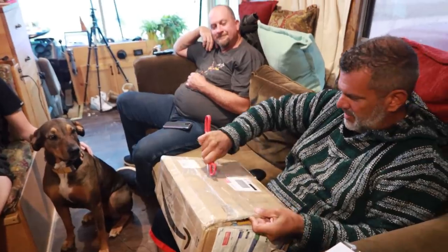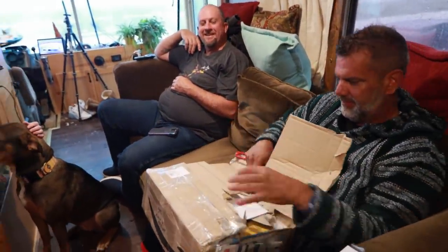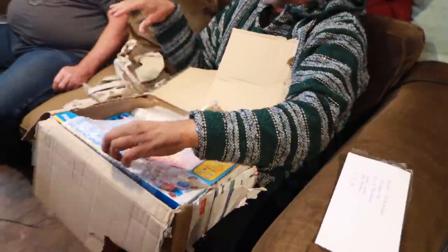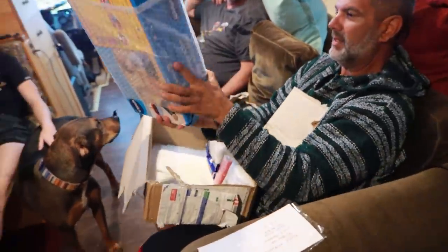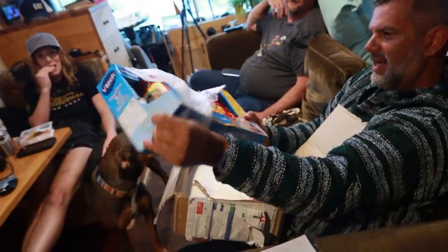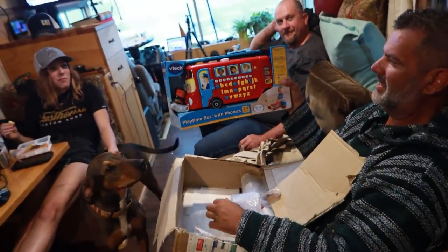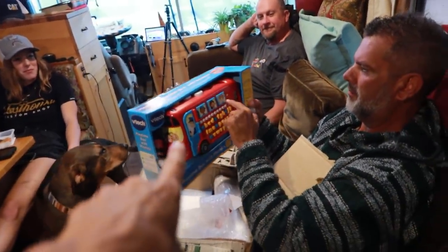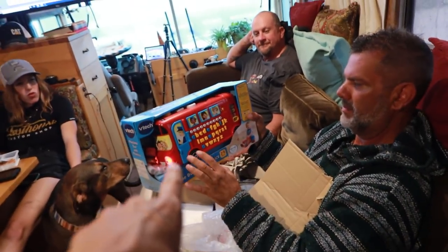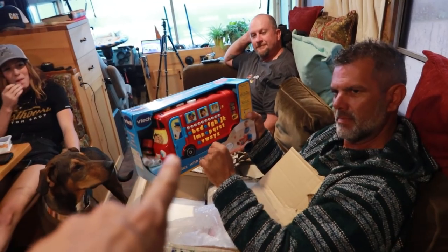God, he really wrapped this one like a beast mode. There we go. Oh my God. Oh, he sent a really nice present for Atreus. Aww, that's so sweet. With the ABCs on it. This is so great. This is how all of my nieces and my kids learned their alphabet, from a little Sesame Street toy we had that was like this.